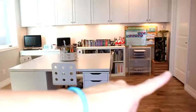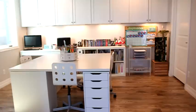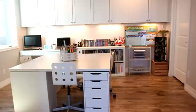And then over on this side is our storage unit, which actually makes it really nice because I have a lot of our supplies we aren't using and things like that in there, and it's really easy for me to get to. If I need a book, I can just run in there really quickly. Before, I would have to run down to the basement, and who knew what the kids were doing upstairs, right? So anyway, that's the room.